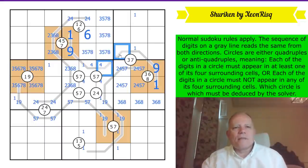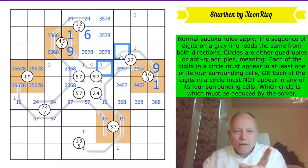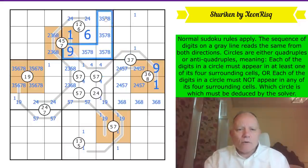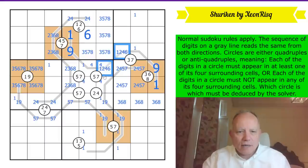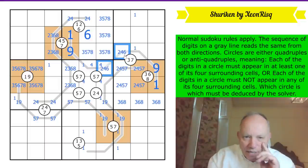Those two are the same. Oh, that's interesting. Those two are the same on the palindrome, and that rules out all of these cells. So they must be from something that appears in there. They are from 1, 2, 4, or 6. Now, that is interesting, because this one can't be a 1, because we've done something with 1s. Now, they're from 2, 4, or 6.